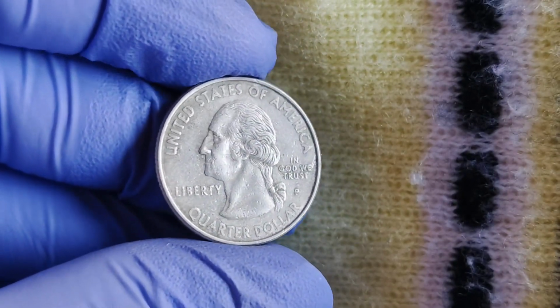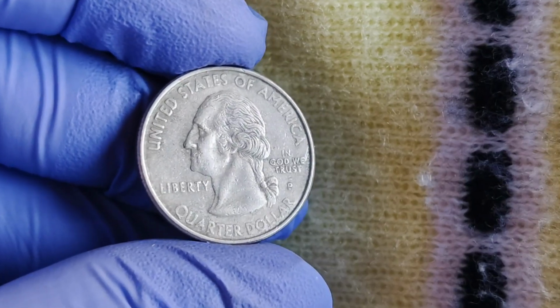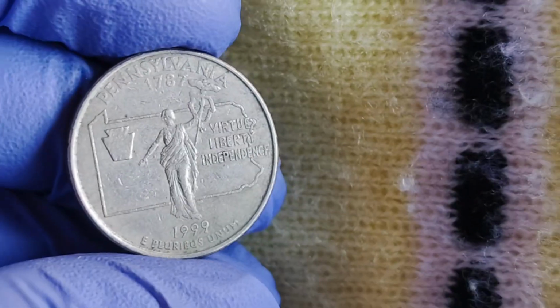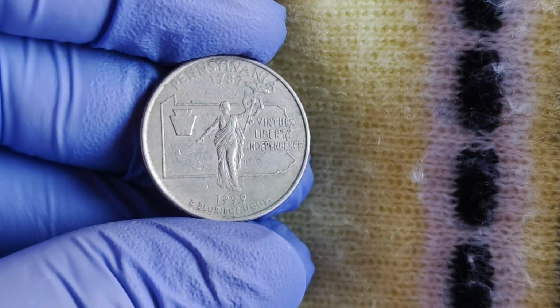Finally, examine the surface texture. If the metal appears smoother, slightly yellowish, or unusually toned compared to standard quarters, you may have the rare wrong planchet strike. This is what made the original discovery so extraordinary.